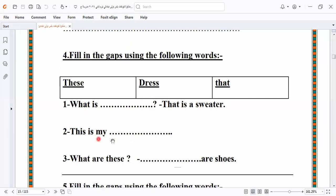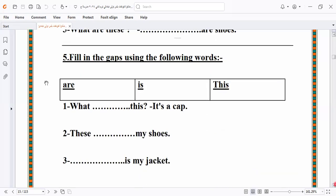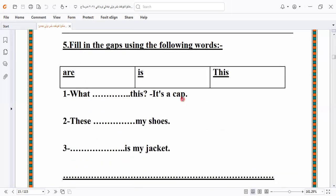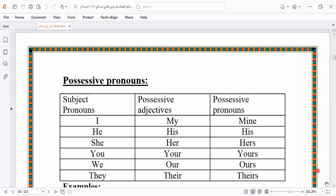This is my what? This is my dress, it could be dress. What are these? So it could be these are shoes. Let's go to another one here. Here we have what space, it's a gap. Here we have is, singular. So I select this one. This is my jacket. We have here a possessive pronoun.